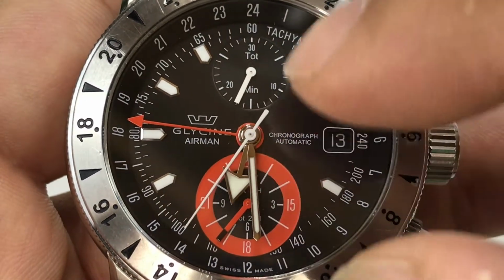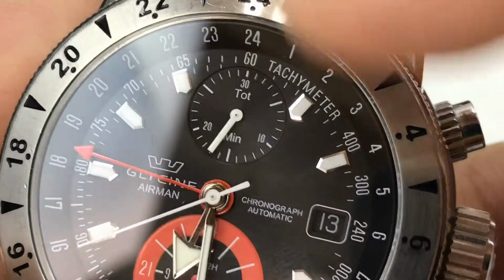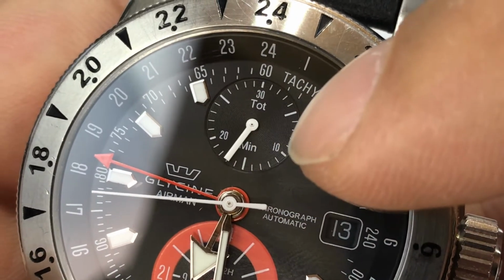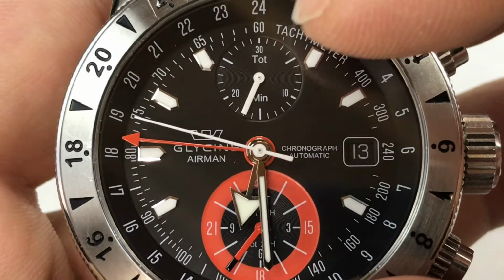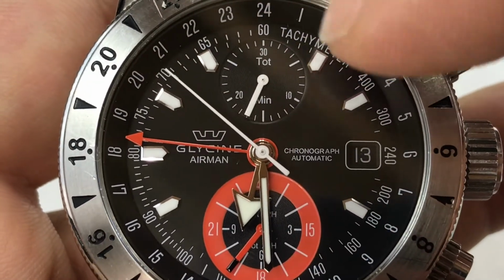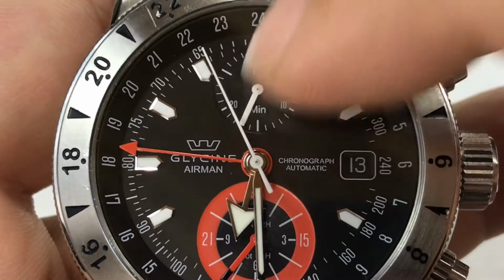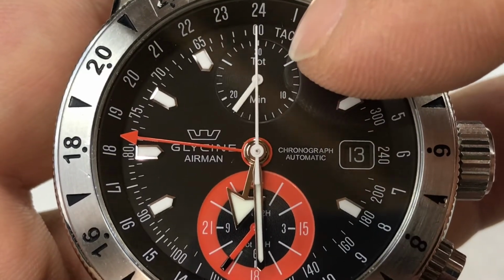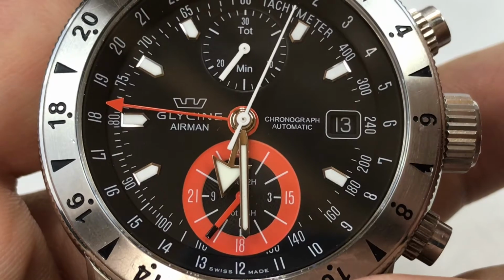Let's start with the top. This subdial right up here, which has a little bit of texturing, you can see the rings there and kind of a flat white hand there, is a minute counter, right? So start the chronograph, get past the first minute, and it's going to start counting off minutes here, 1 to 5 to 10 to 30. Now it's a 30-minute counter, and so then you're kind of half an hour, right? And so what ends up happening is this hand is counting off hours.